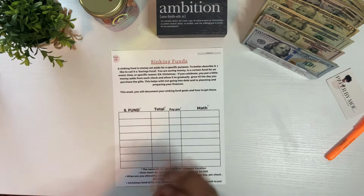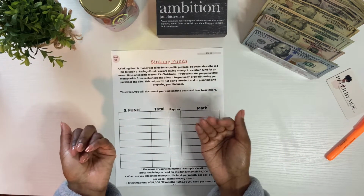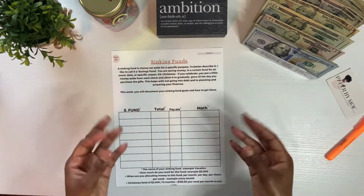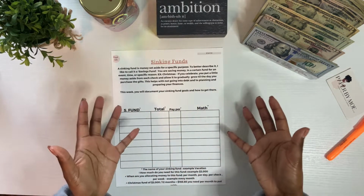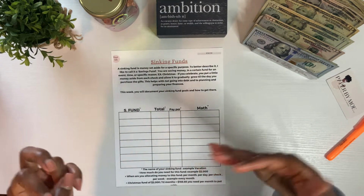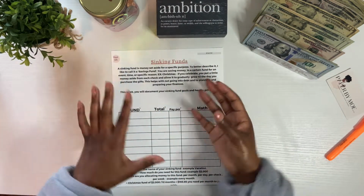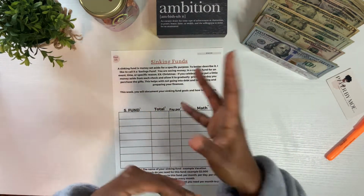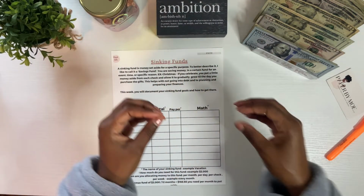So the definition for a sinking fund is putting your money set aside for a specific purpose, right? To better describe it, we should call it a savings fund. You're saving money in a certain fund for an event, time, or specific reason. For example, Christmas. A lot of people celebrate Christmas, and a lot of people don't. Even if you don't, let's say birthdays. It comes around at the same time every year.